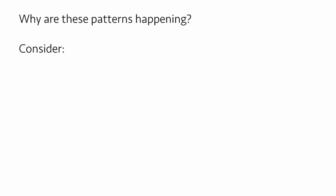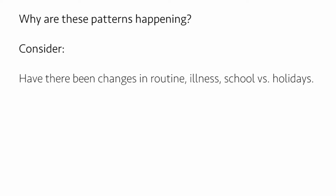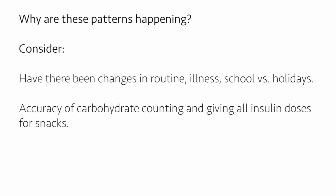It can be difficult to find patterns and identify causes, so some of the questions you could ask yourself are: have there been any changes in routine, illness, school versus holidays? In this example, it is a normal 2 weeks at school. Accuracy of carbohydrate counting and giving all insulin doses for snacks. In this example, the person is carbohydrate counting accurately and bolusing for all snacks as they weigh foods regularly and use food labels. If you are guessing a lot of carbohydrate values at home and not weighing regularly, this may cause you some unwanted highs and lows with no patterns.